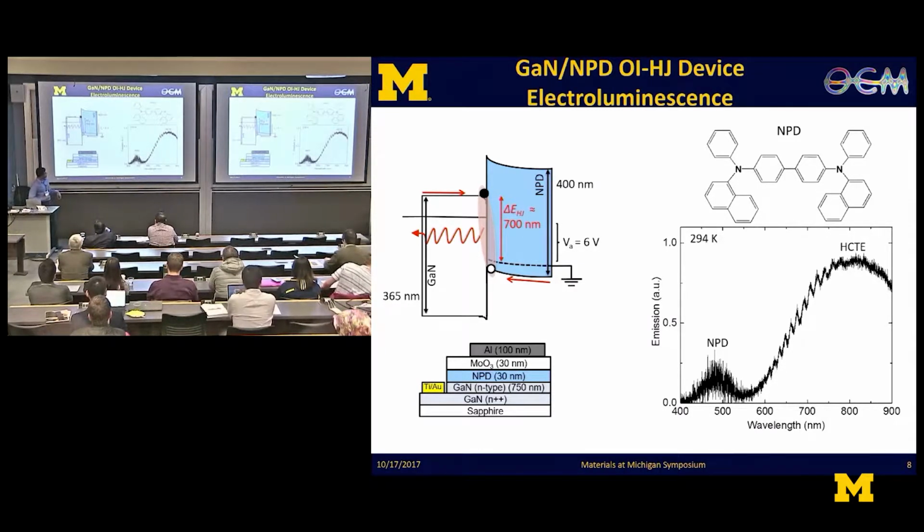Now, what happens? What we find in our emission spectra is that right at room temperature, we see an emission that is spectrally resolved from the organic emission, and that corresponds to 750 nanometers or 800 nanometers, which is exactly the hetero interface offset. So this indicates that once we start injecting charges, we're forming this hybrid charge transfer exciton, and the recombination is occurring through this state.